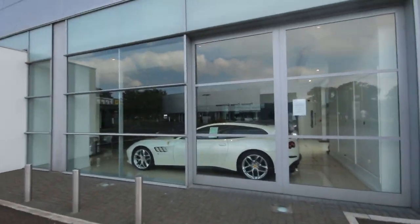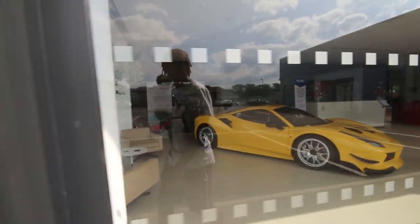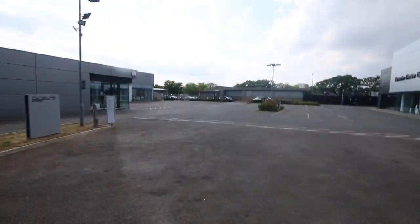Right, so back at the Ferrari dealership. That's an FF. Then, this looks sick. That's a 488 Challenge. Okay, so we've been spotting for about 5-10 minutes.